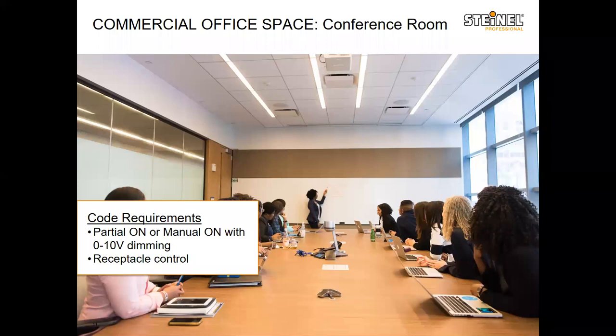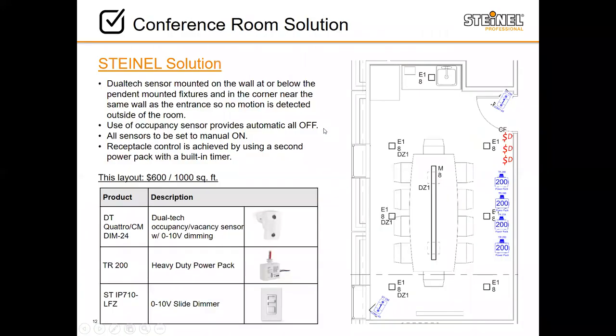So conference rooms, commercial office space. Again, we're looking at partial on, manual on, 0 to 10 volt dimming, and receptacle control. In this particular scenario, we've also included a user requirement, not necessarily a code requirement. We may have a presentation area where we want one dimming control for this zone, a different dimming control for the area lighting for the rest of the room, and a third dimming control for what appears to be a pendant fixture over the conference table.